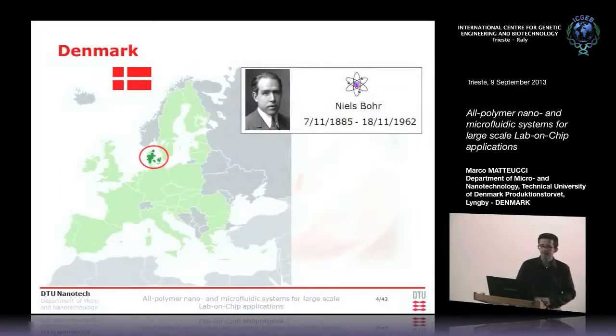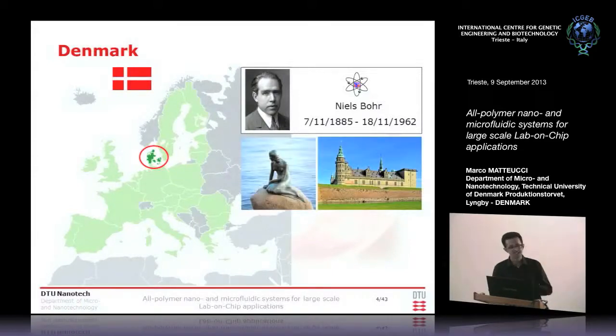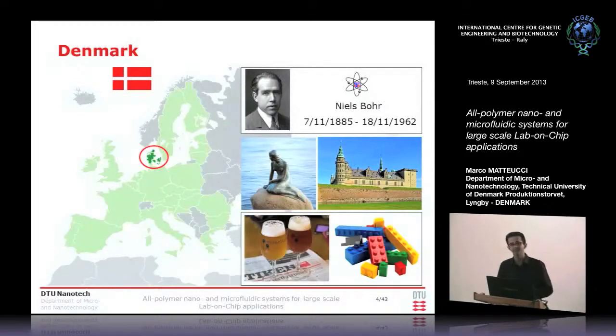First of all, Denmark, it's the country I come from, a country in Northern Europe, of course known scientifically mostly for Niels Bohr and for the School of Copenhagen, but also for less scientific things like the mermaid or the castle in Helsingborg where Hamlet is depicted, and then other even more amusing things like beer or Lego bricks.